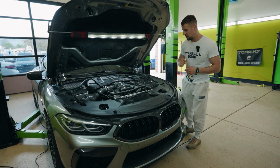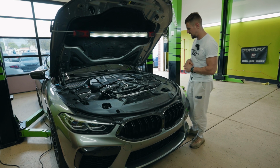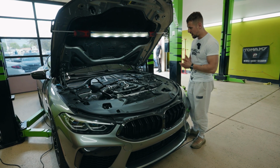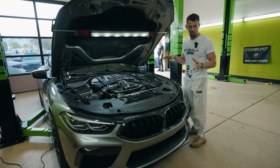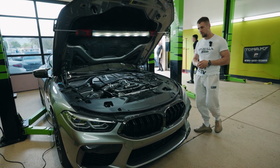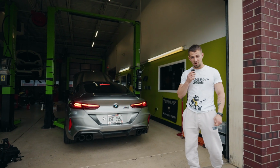Also to mention, we did some preventive maintenance with new spark plugs, oil change and decarbonization of the engine, because we want this thing to run good and for a long time. So yeah, let's fire it up and see how this thing sounds. First cold start.